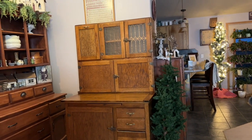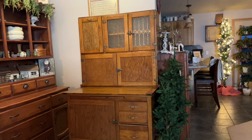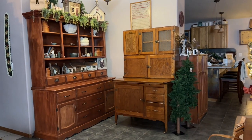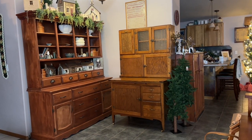It's a little cramped in here now. What I used to have there was a small sewing machine cabinet with a spool cabinet on top that took up a little bit less space, but I'm still loving this, even though the corner is quite crowded now. I'm going to make do and just really enjoy my new piece.